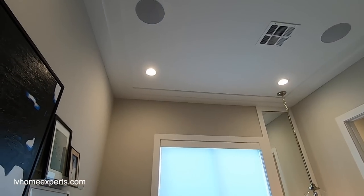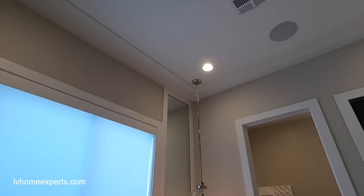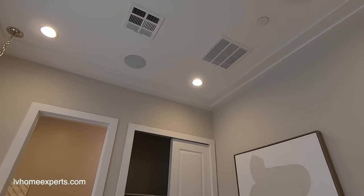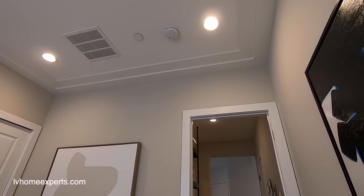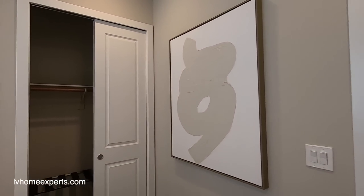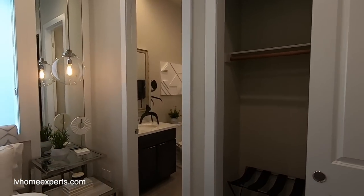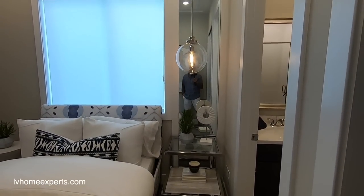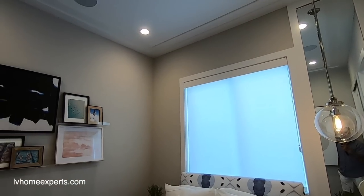Alright, I love how they did their tray ceilings, and it's not even like real tray ceilings. What they did was, it looks like they used some wood, which is pretty damn creative here. You see that, how they did that? That's got to be 1 inch by... or half an inch by 6 inches. That's a good idea. And I love how they put this mirror right here. One thing that's good about Toll Brothers, man, you can definitely get some great design ideas.